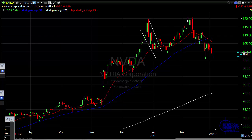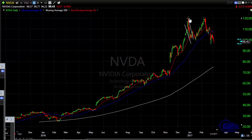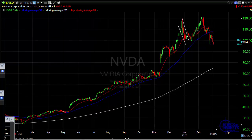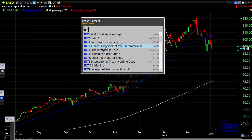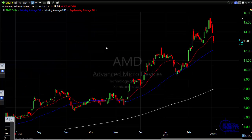Now, this is the type of pattern that I would be watching for on something like the S&P or the indices overall. You get a nice big move, then it comes up and tests it, and you're looking for a potential entry there. Now, Nvidia still, to me, doesn't look necessarily like it's going into a bear market, but if this little pattern doesn't hold, I'd be watching for 95 to break to see how far down it's actually going to go. What about Intel or AMD?